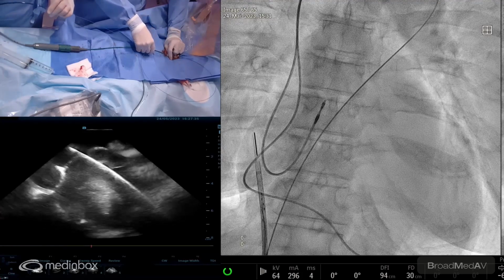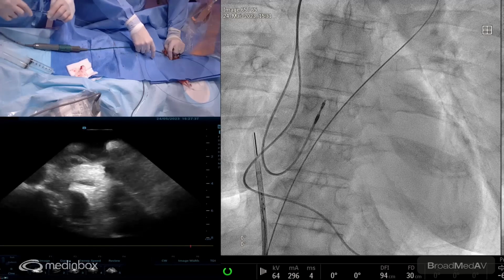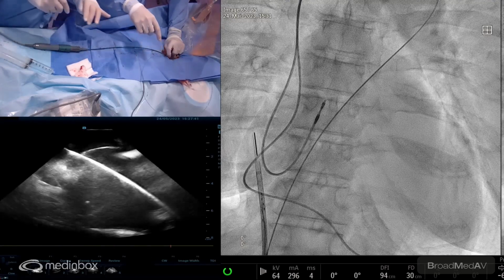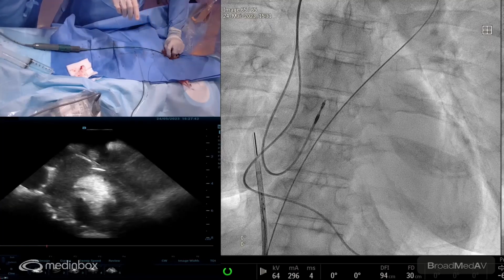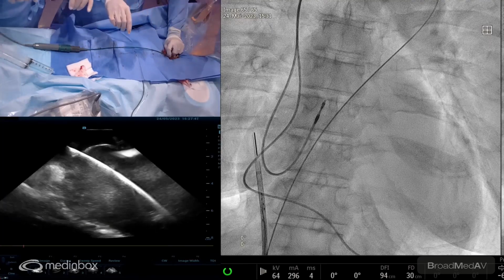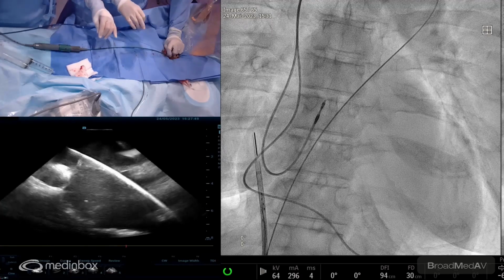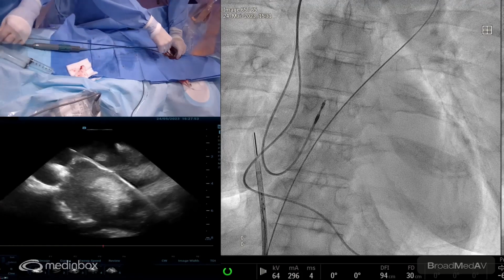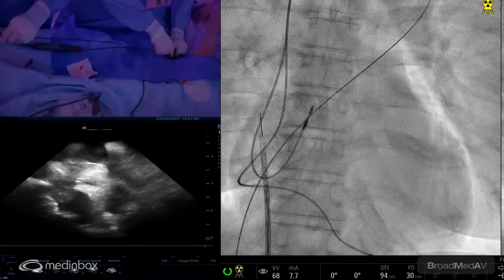So typically 3 months of Plavix on top of aspirin, but it's optional, to prevent migraine and to minimize the risk of thrombus. And endocarditis prophylaxis until, again, the endothelialization of the device, to minimize the risk of infection before the device is fully covered by the tissue of the patient.